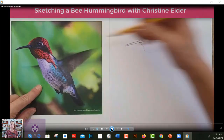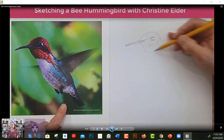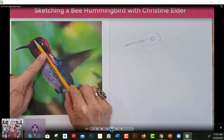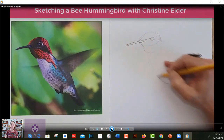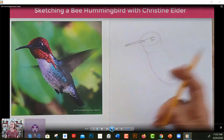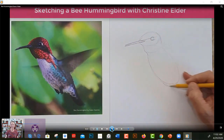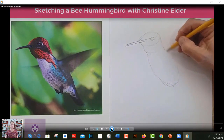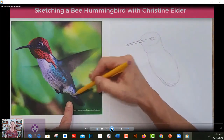Then we're going to move on to his belly. Remember, staying light and loose, just like we did before. So I'm getting a big kind of oval egg shape of the belly, and we're going to measure how long and wide that is with our pencil. How long the bird is down towards his undertail coverts there. And just that big egg shape. And you can never measure too much. It really helps to stay accurate, to do lots of measuring. No erasing, just moving that pencil.